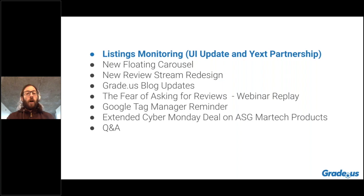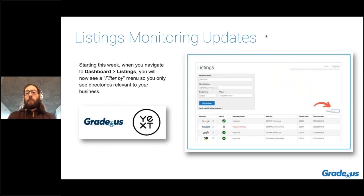You'll see that if you go to your Grade Us platform and you click on the listings on the left-hand side. What it does is it lets you know if the information of your name, your address, and your phone number are all consistent across the different sites, which is important for your local SEO and your visibility. The big update that we have coming out this week is as we add more specific sites for each industry, we're going to allow the ability to filter. So you'll only see the sites that are relevant to your specific industry or business, which makes a ton of sense. So you'll see it pop up here on the right-hand side.